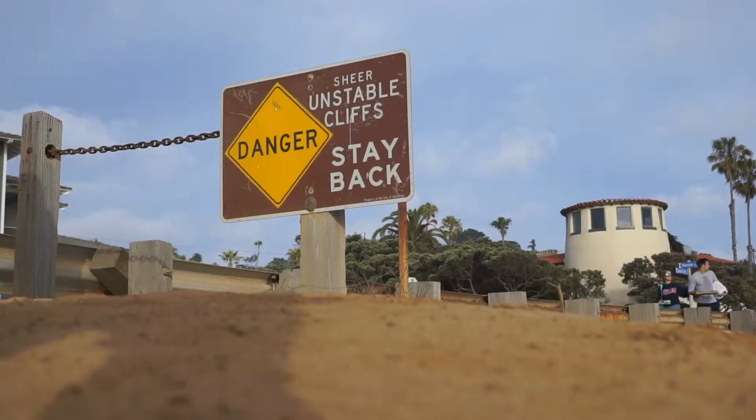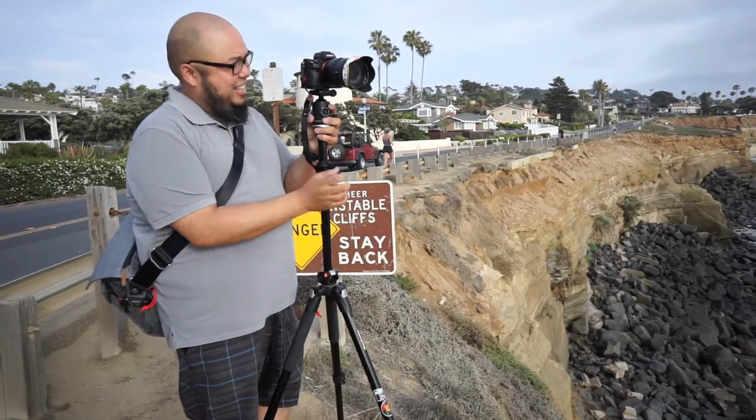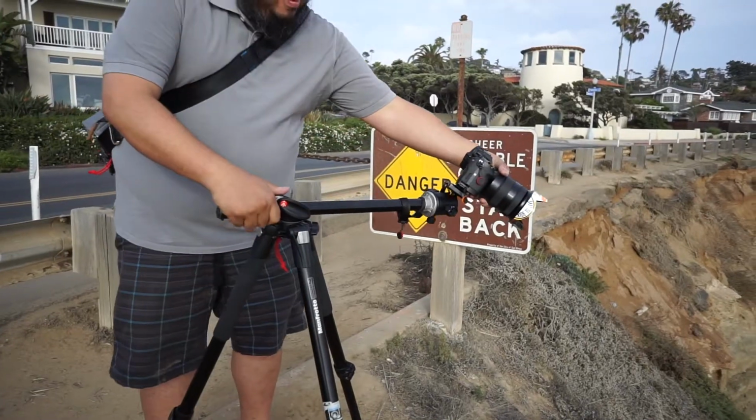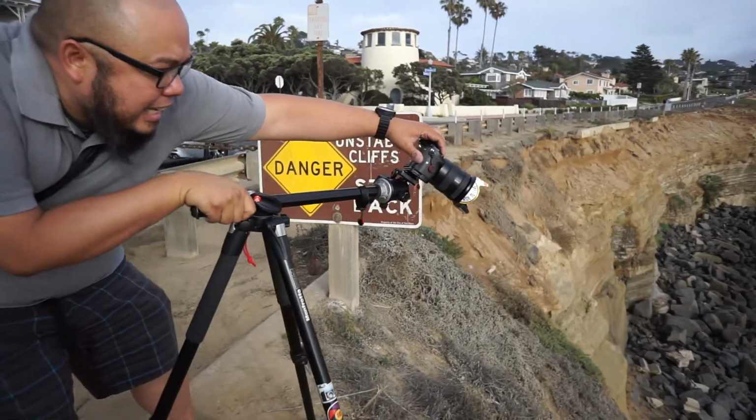I use that as an example because we were photographing at Sunset Cliffs, and Sunset Cliffs, I want to say, it injures or kills people. It's dangerous. It's like any place that you have drop-offs or unstable land. That's not the place you want to be looking through your viewfinder. It's not the place you want to be within a foot of a cliff face because, at some point, it gives, and sometimes it's when you're there.